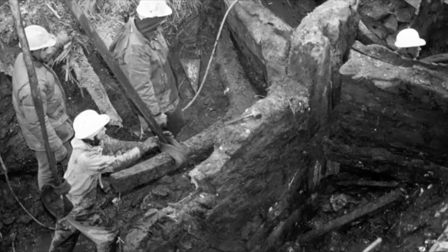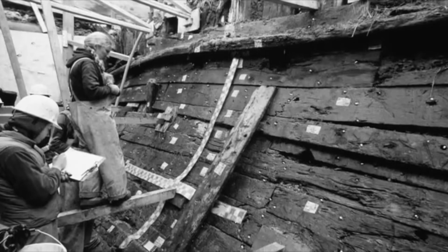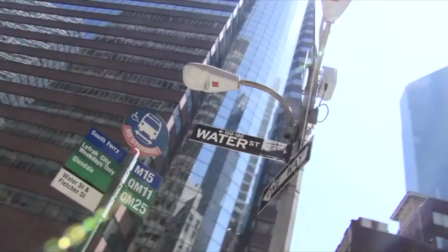It turned out to be a merchant vessel from British colonial times, the only example ever found of the kind of ship that made New York City an economic success. It would sail back and forth to London, filled with cargo from the New World, and when its life was over, it was sunk, covered with rubbish and dirt, and became a city street.